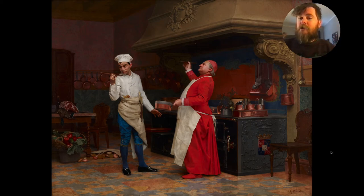Another one of our participants said that they thought this looked like the Victorian era, so a bit further forward in time, around the late 1800s. When do you think this painting might be taking place? And what about it shows you that?